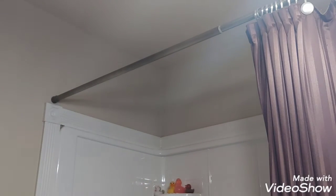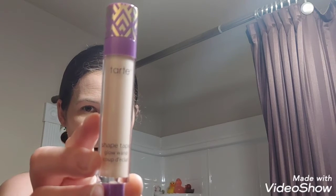Okay, so I have my base foundation. So I have all my bases covered, and I am now going to start using, there's only two more products, which really I can show you right this second. That is the Tarte Shape Tape Glow Wand. And I've been reading the instructions online because I did have to YouTube some wonderful YouTubers in order to understand how to use it.